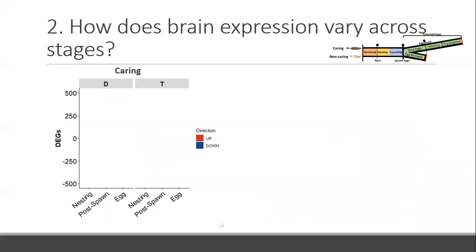For question 2, how does brain expression vary across stages? Again, if I can draw your attention to the top right that shows the different stages, we use territorial, nesting, post-spawn, and egg. And in these examples, everything is using territorial as the control. So nesting compared to control, post-spawn compared to control, and egg stage compared to control. So this is where we'll get the differentially expressed genes from those contrasts.